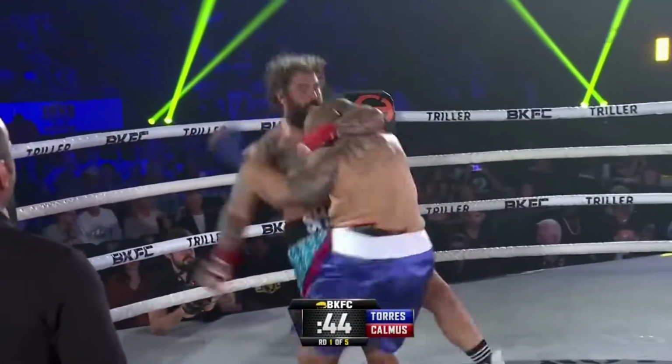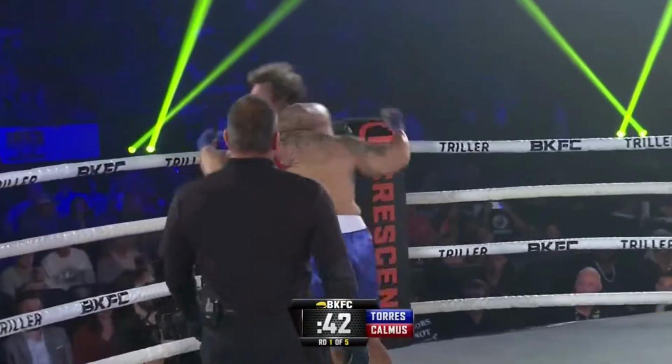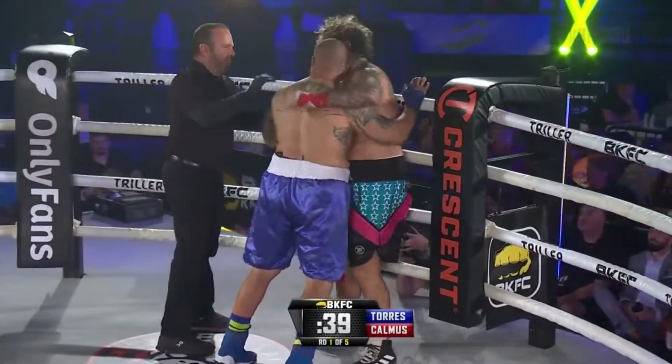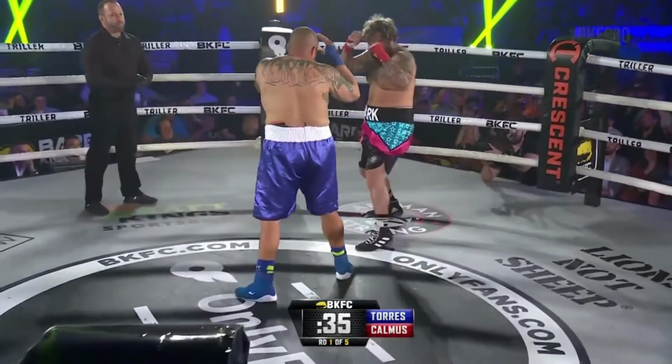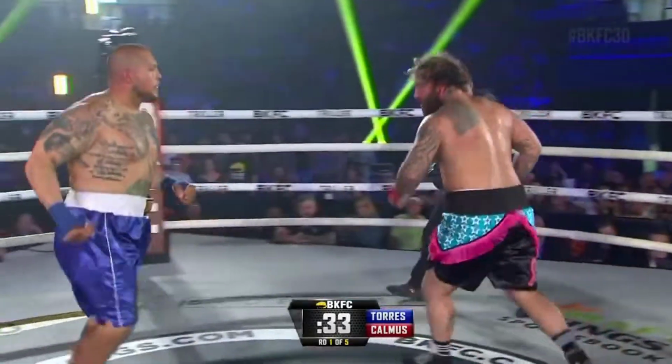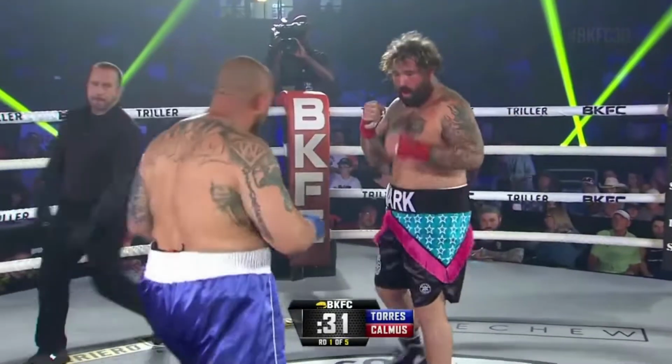Pressure again from Juan Torres. There's the duck under into the clinch, right hand. I can hear the call of "naked two" being yelled out by Calmus' corner right there. They just want to throw that lead right in. We talked about that, Sean. Either you're very good when you throw that or very bad. We'll see.